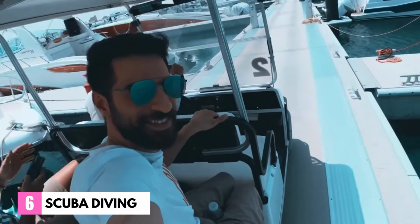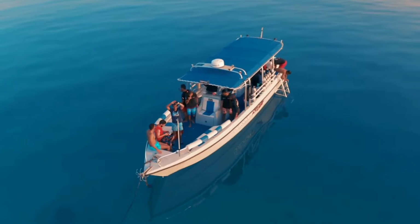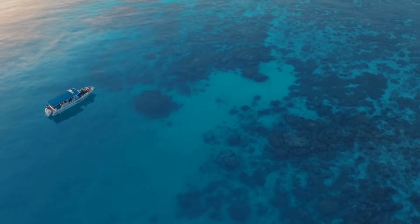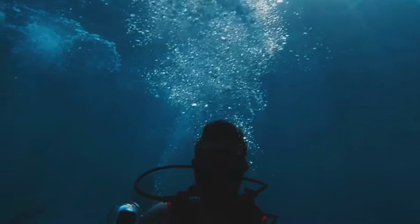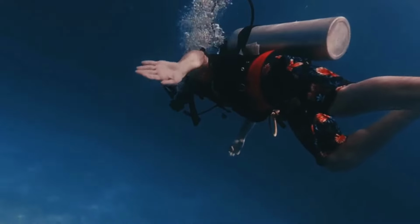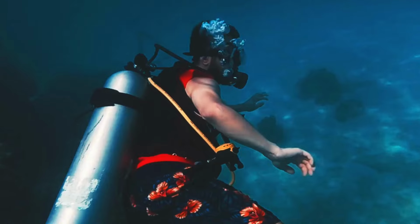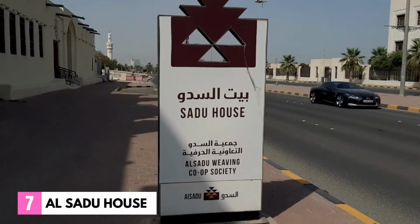Number 6. Scuba diving. If you want to witness the coral reefs of the Middle East, the best way to do so is by visiting the neighboring islands. During spring and summer, scuba diving in Kuwait is a highly sought-after water activity. Tourists can explore and participate in this beach sport by visiting the numerous scuba diving centers set up across Kuwait. One of the most well-known areas for scuba diving in Kuwait is Kubar Island, along the coast of the Pacific Ocean.